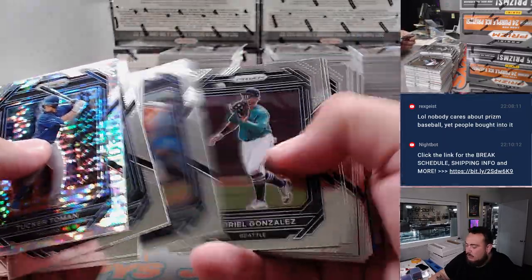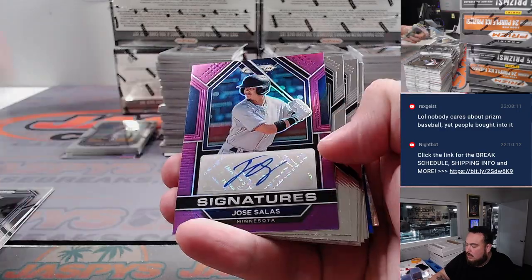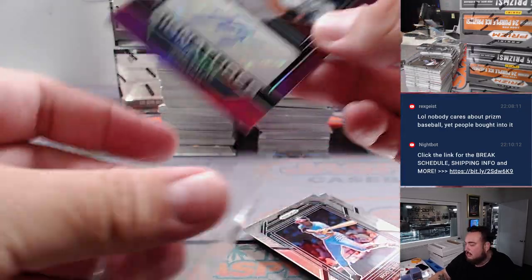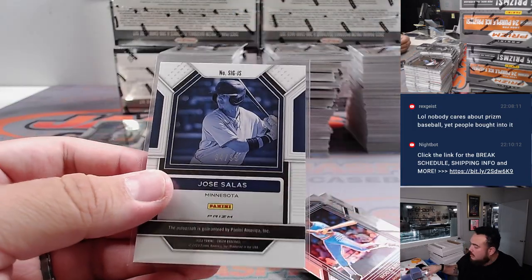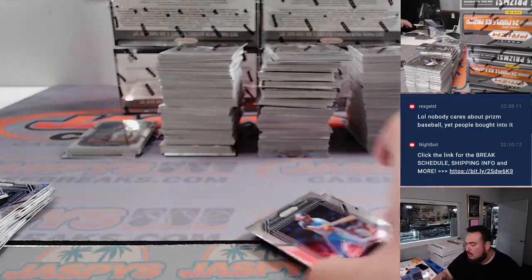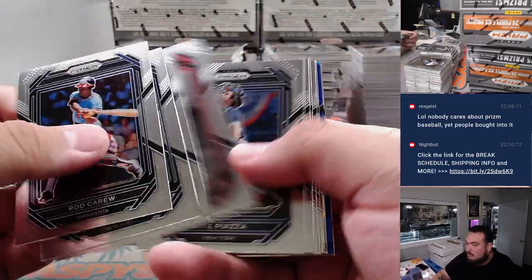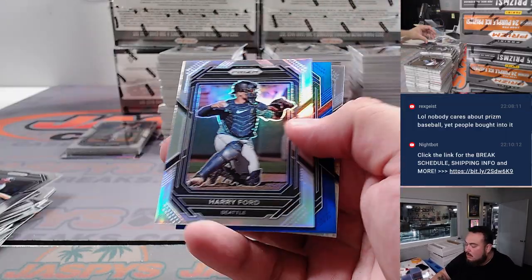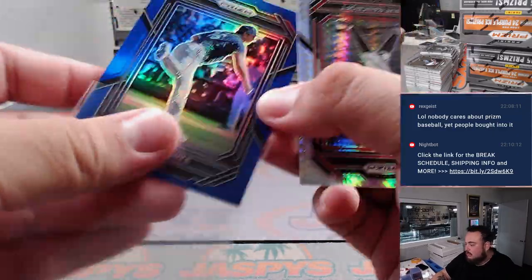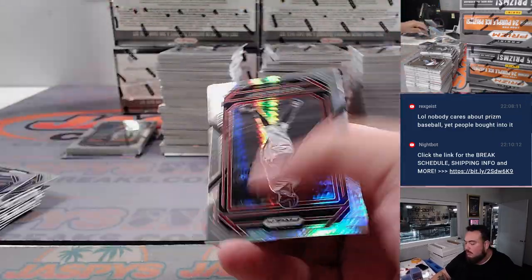DY. And a Joe Salas from Minnesota, another autograph. This time it's a signature's purple. 299. And Owen White for Texas. $149.